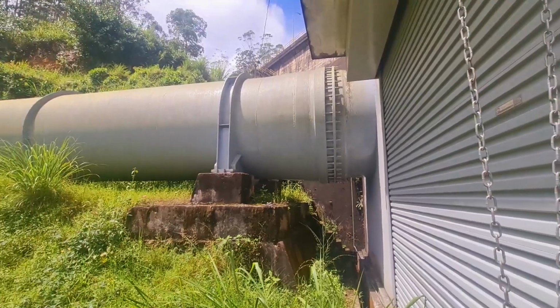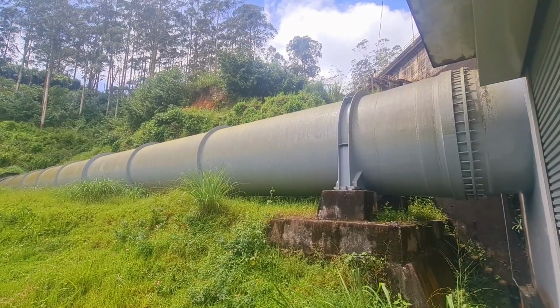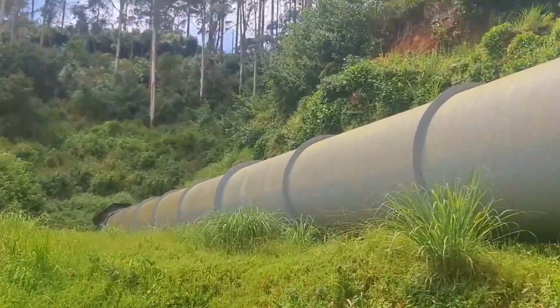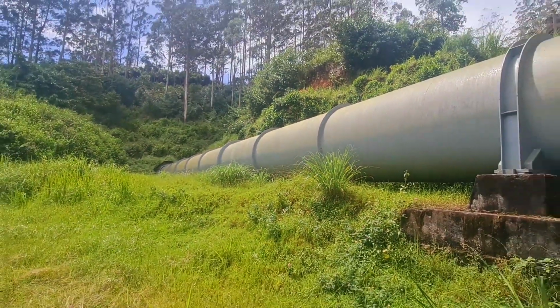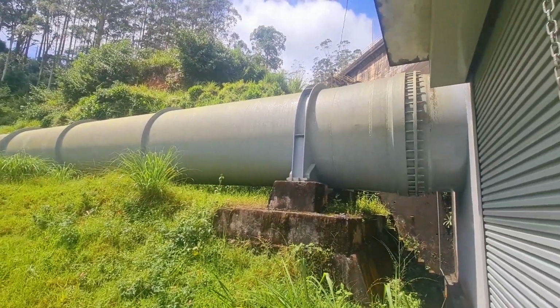Overall, the penstock pipe is a vital element in the hydroelectric generation process, playing a key role in the conversion of water's potential energy into usable electrical energy. Its design and maintenance are essential for the safe and efficient operation of hydropower plants.